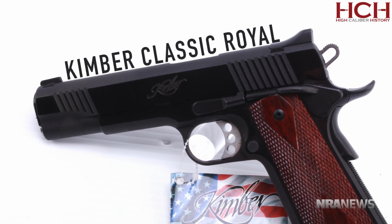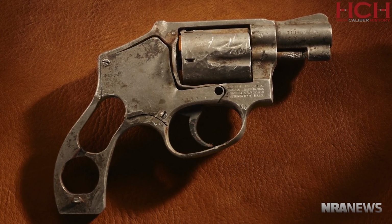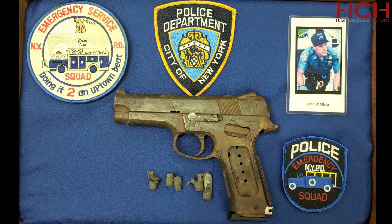But nonetheless, I just wanted to share with you here on this 18th anniversary of 9/11 those three incredibly historic guns that I am exceptionally honored to have been able to handle in my career. The Kimber from the Customs Warehouse, the Smith & Wesson revolver from Officer Walter Weaver, and also the Smith & Wesson from Officer John DeLara.